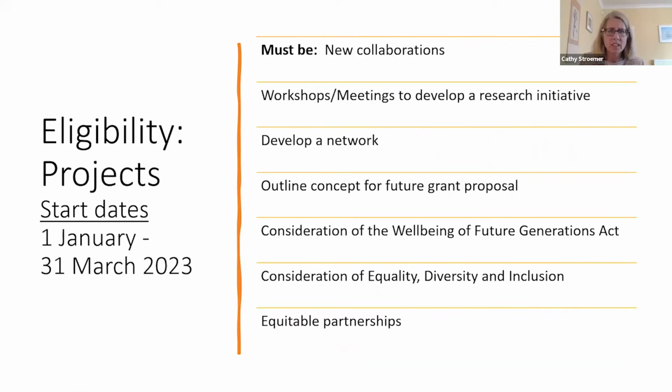Right. The next thing we'll be looking at for eligibility checking is the type of project you are proposing. We are expecting them to be new collaborations or including a new element. They're workshop grants, so we expect to see a meeting or a workshop somewhere in there. What's not eligible is using the grant to pay to go to a workshop or a conference. In the workshop, you'll be developing your network of contacts. You could also be creating a specific network of practitioners, for example.